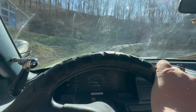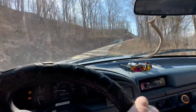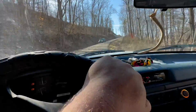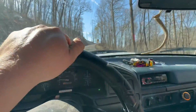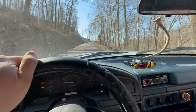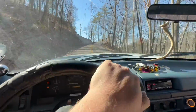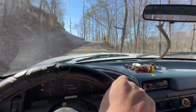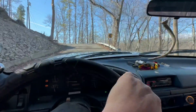Guys, we're barely creeping up this hill. Got her pulled down in first, and I don't know if we're gonna make it or not. I have a feeling I'm gonna be finding me a 5-speed transmission to put in this thing sooner rather than later, because this is ridiculous. That old 3-speed automatic just ain't gonna cut it.